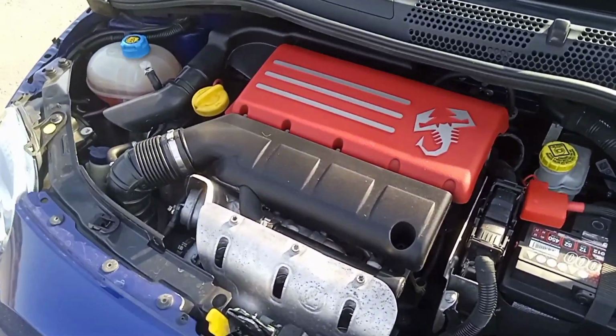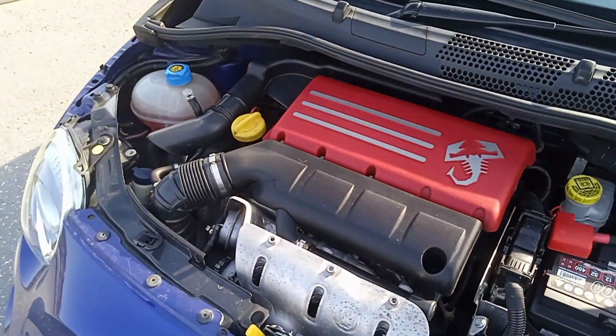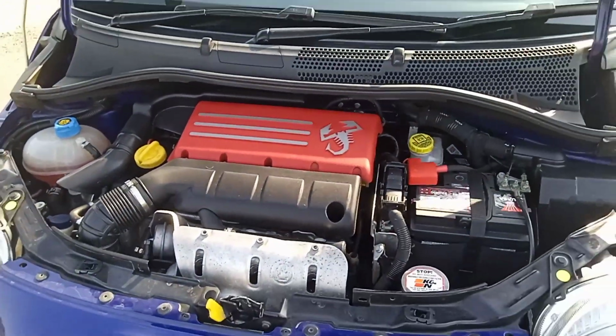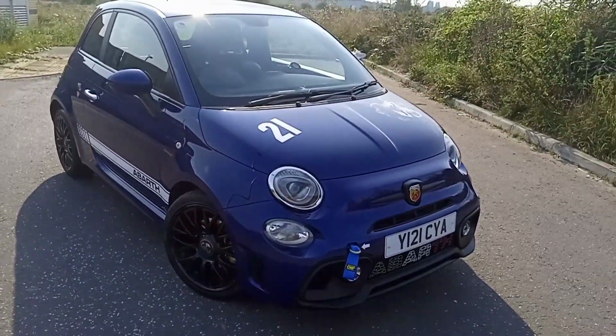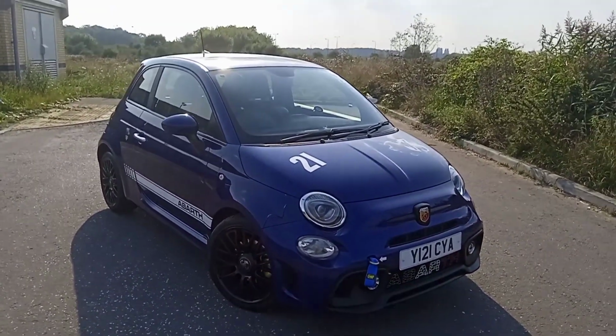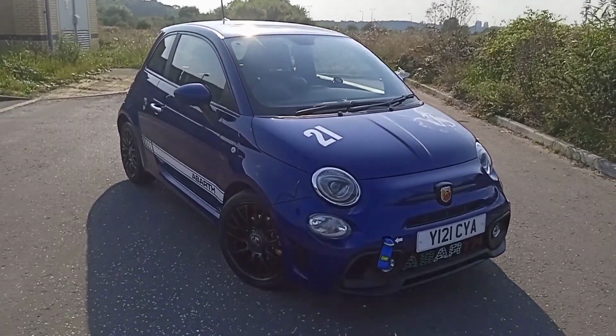I absolutely love this thing for sure, and it is why I recommend the 145 again, because it's just so good to drive, and it's an absolutely cracking piece of kit for sure. So, before we get on to the interior of the 145, I just want to talk about reliability and some things that people do say about these cars.